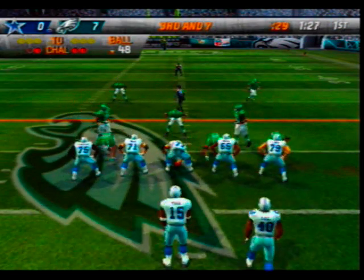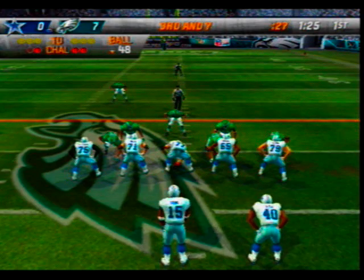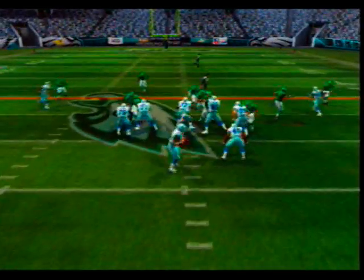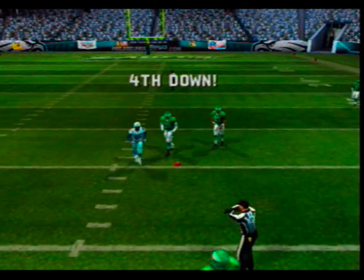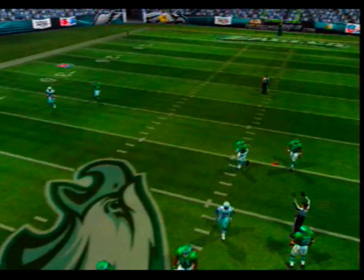Watch it! McMillan, the man in motion. It's on! Gets the pass off. Ooh, nearly picked off. Thompson was the intended receiver on that play.